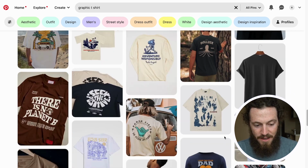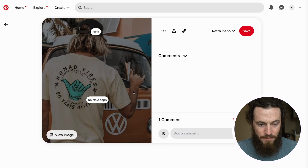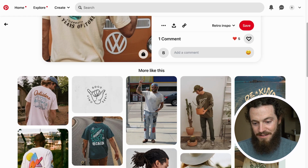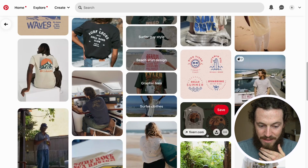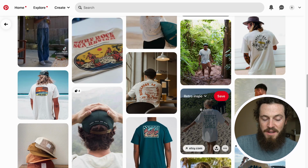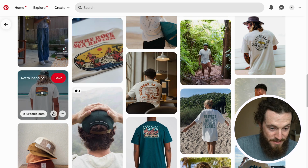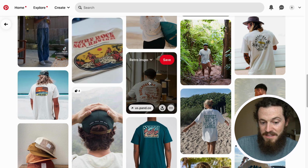And another thing that I like too is when you click on one that you like, so if I click on this one here, really cool back print, if I scroll down, it will give me more like this. So if this is kind of the look that you're going for, it's a great way to look at the more like this section for potential designs that you can create. And obviously I'm never going to just copy these exact designs, but I can take different elements from different listings. So if I like some elements from this one, I could pull a few things from that and combine it with a few different elements that I like from this one.